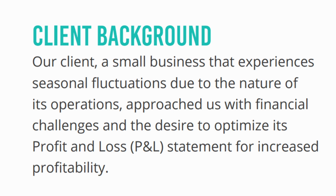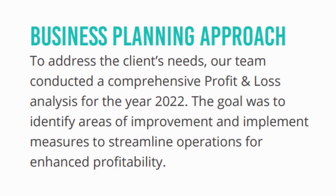A little bit more background about them is that they had no idea where the cash flow was going. I know this is a common challenge that business owners have: we have all this income coming in, but where is it going? So we started with the P&L analysis, and we were trying to determine what product lines were actually profitable.